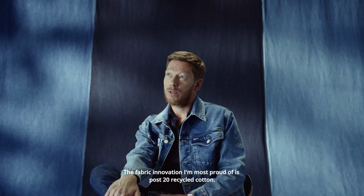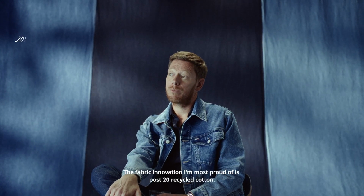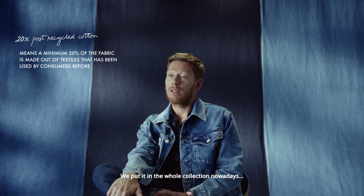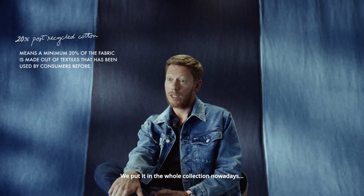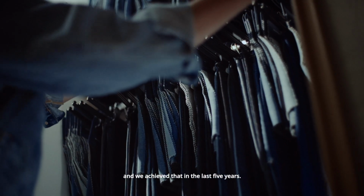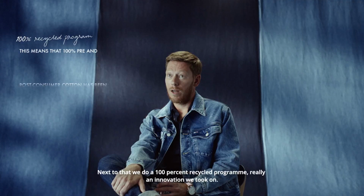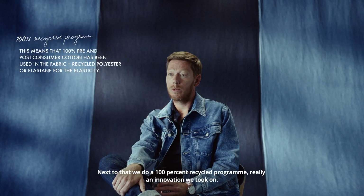The fabric innovation we're most proud of is post-20 recycled cotton, where we put it in nowadays in the whole collection, and we achieved that in the last 5 years. Next to that, we do a 100% recycled program, which is really an innovation we took on.